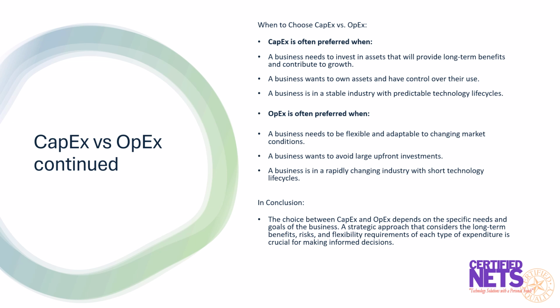And in either case, it's really based more on the specific needs and goals of the business. And also, it's important just to understand the pros and the cons of each of those expenditure styles so that you can make an informed decision.